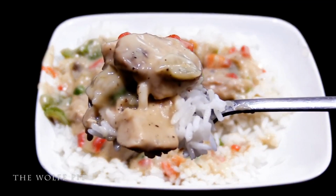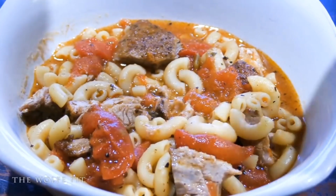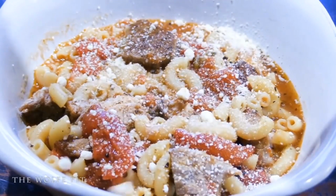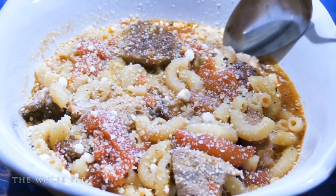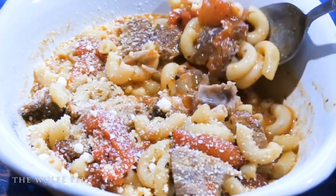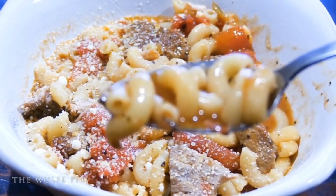Coming in at number 9 is what I called 3-ingredient humble stew. And I came up with this meal while browsing through my local grocery store's marked down meat section, and I found 2 half racks of pork baby back ribs for $2 each. The whole pot of humble stew only costs $6.88, and it'll make 8 servings, which comes out to be 86 cents per serving.